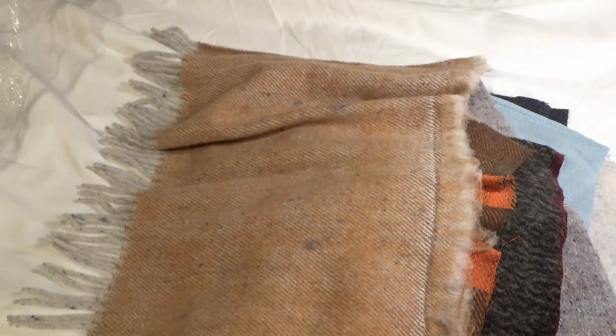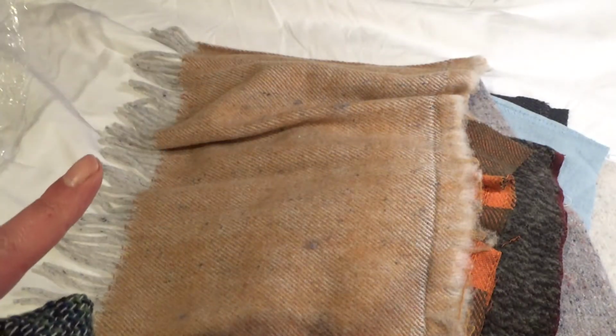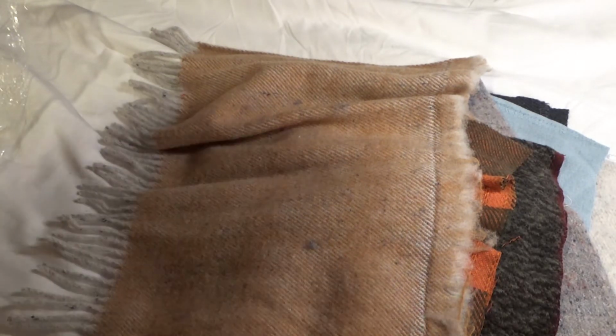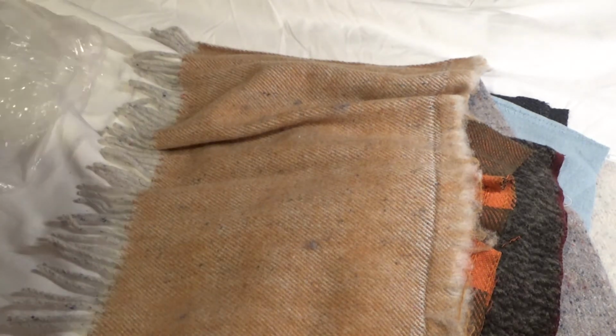Now, I said I had a plan for these, and that's why this one went to one side, because this one will not work for the main part of the plan, but it might work for part of it. Do you want to hear my plan? Let's put that away. I've put it somewhere safe. I will not know where it is in 3 minutes.